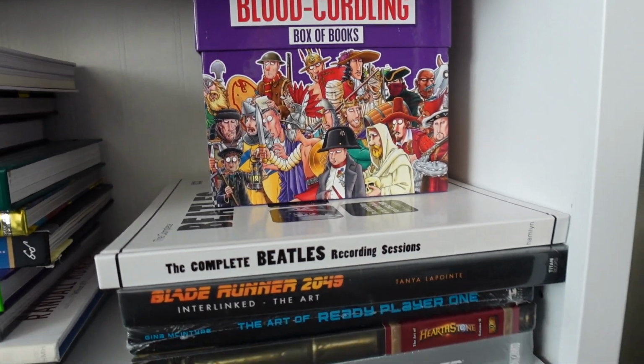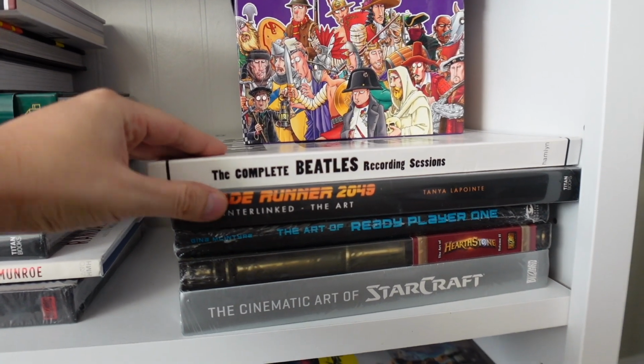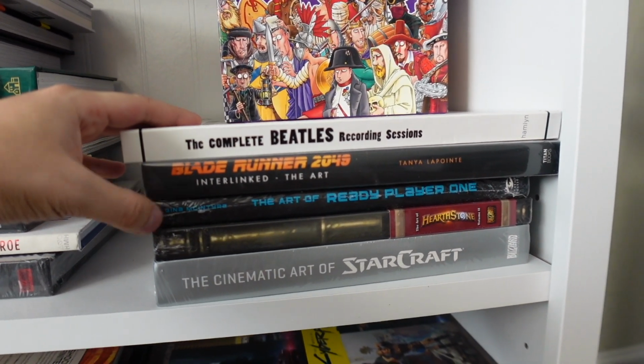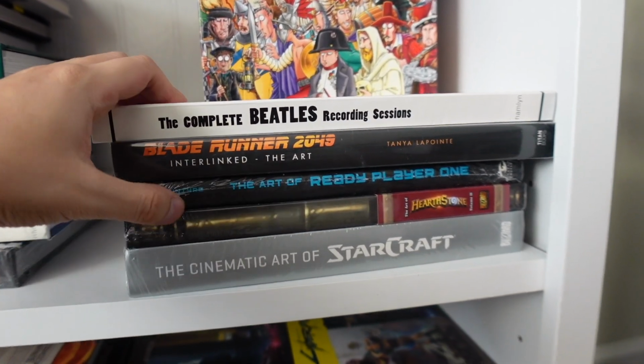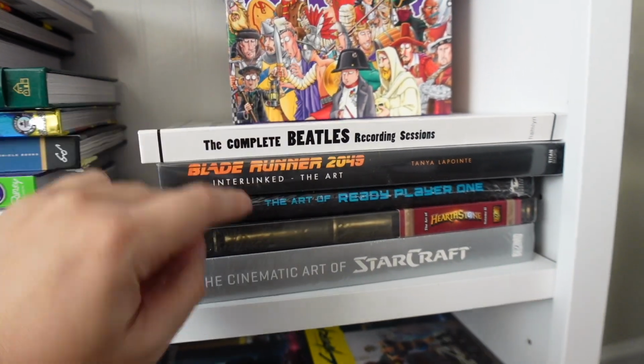So I had that, and then I have the Beatles. I have some art from the Beatles there. Blade Runner 2049, I have some art from that movie, really good movie. Ready Player One, which I think is another underrated movie. I really like that movie, so I have art there. Hearthstone, that's a card game I play a lot online, so I have some art from that.